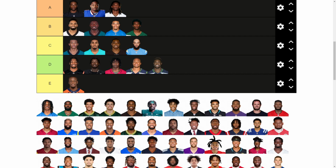I'm currently projecting Jeudy for, I think, a 24% target share. It's not quite as much as I actually think he could get. I think you could see him dominate a little bit more than that, get towards the high 20s, and really be a true top 15 wide receiver, maybe even top 12. And I don't really see him performing much lower than where I have him ranked here.